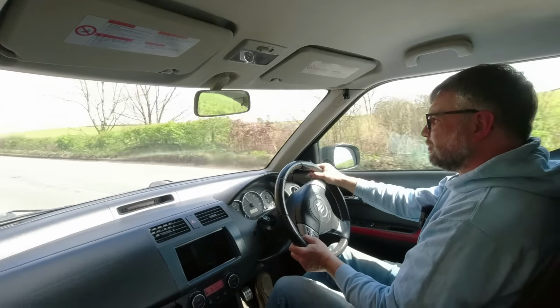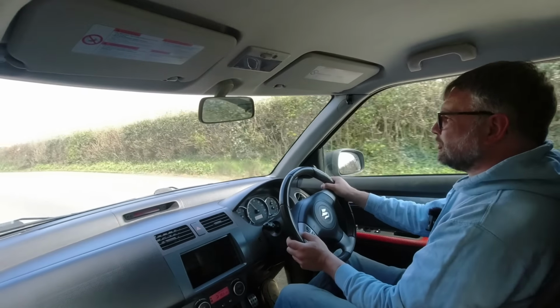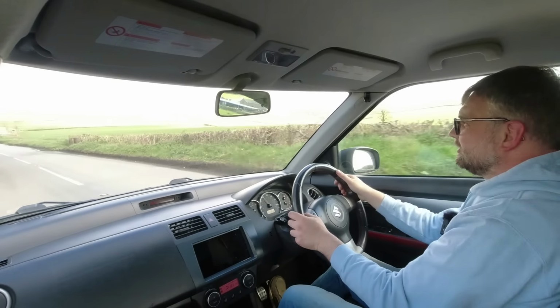Steering feels a little numb, but it's very nicely geared. So yeah, no problem steering. It feels nice and responsive without being twitchy. Yeah, it's a nice snickety little gear lever actually. Let's get some power on there. Oh yeah.